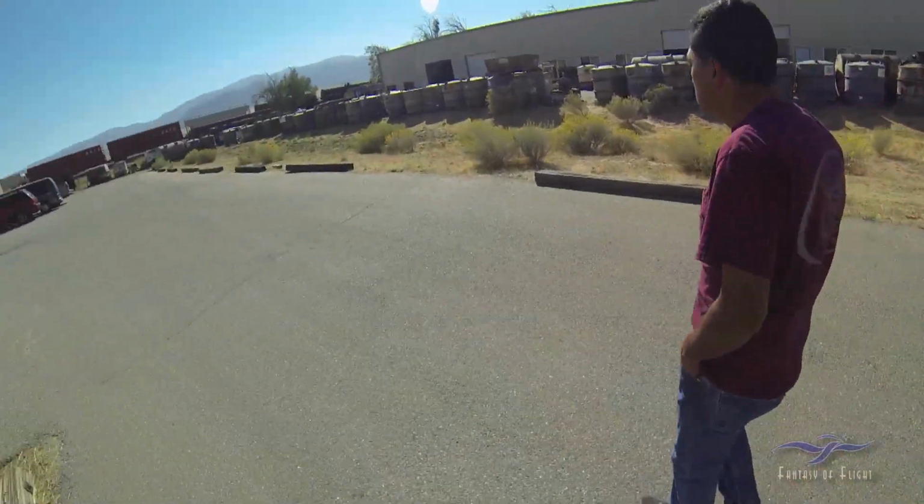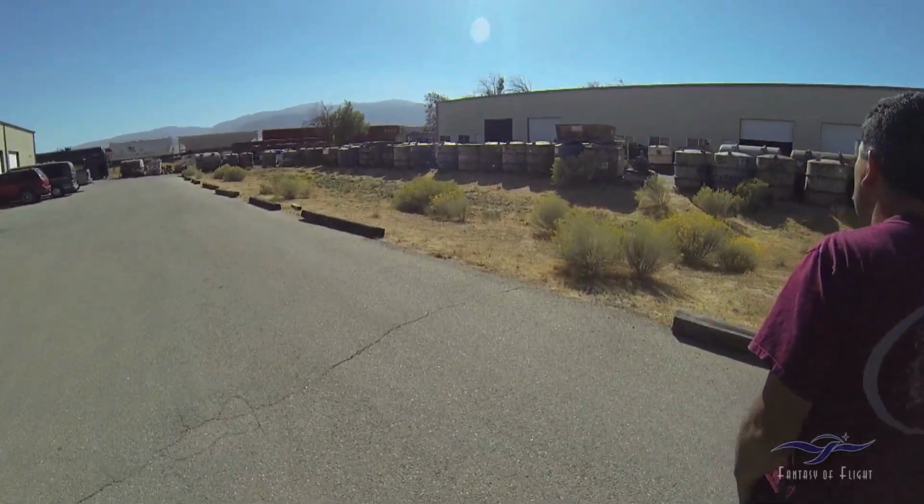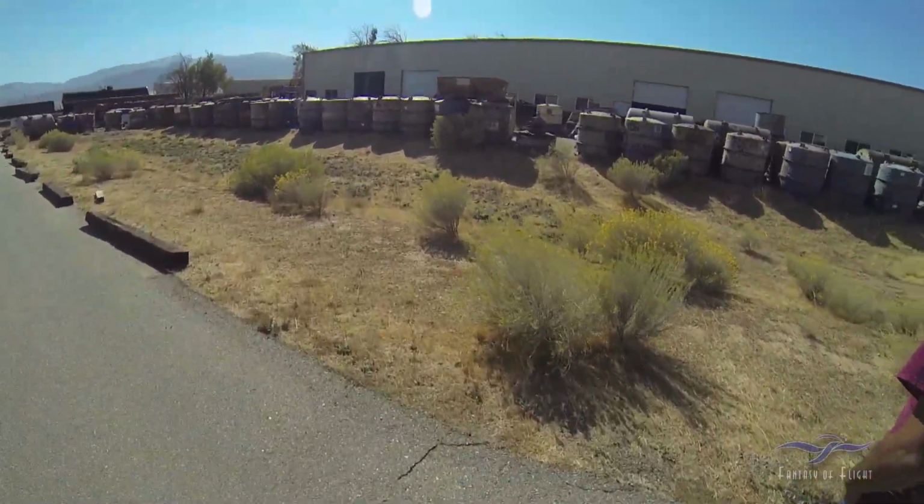Is that a squirrel or a fox? Oh, little squirrels. Yeah.